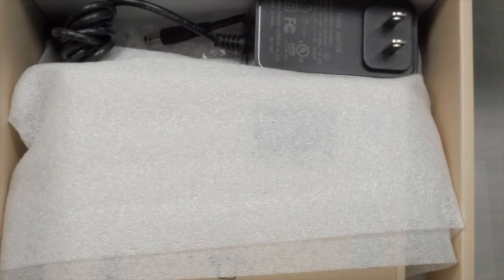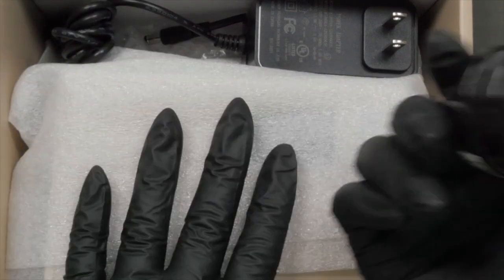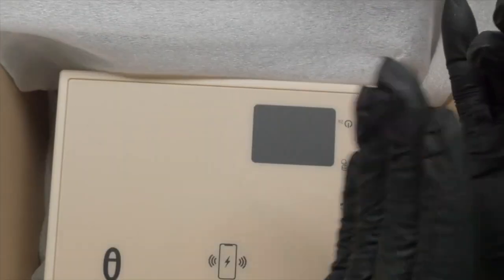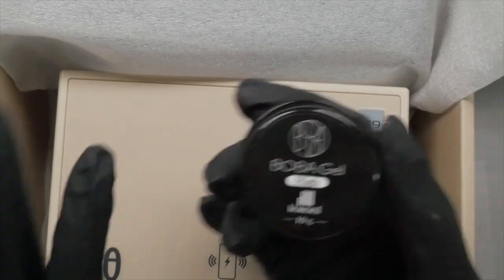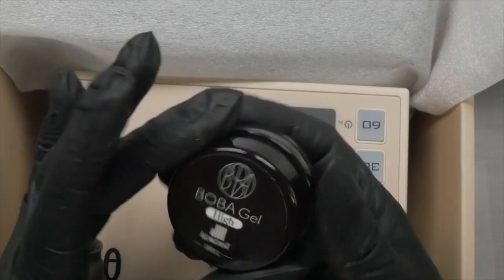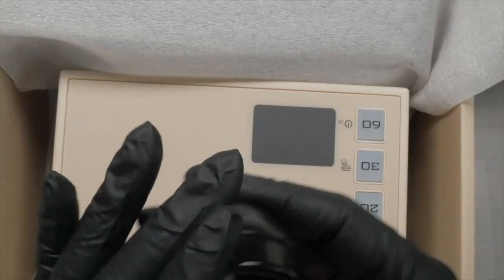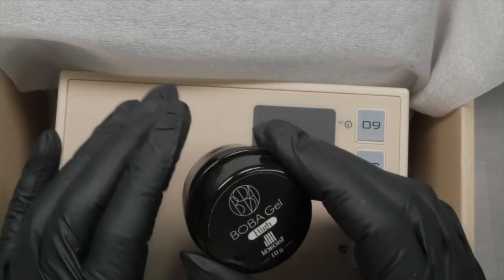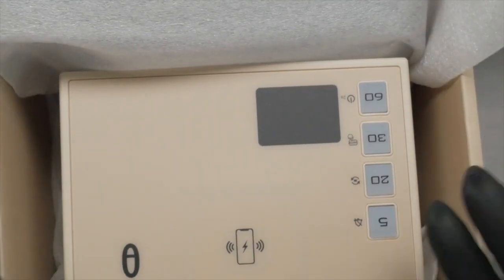If you wanted to cure this, for example, this does not cure in this unit because this unit is not within the lower spectrum of UV, which is around 365 nanometers, if I am not mistaken, plus or minus 5. So again, just for you to understand, by what's out there and how it's labeled, if the product says UV only, then it's not going to cure in an LED unit only.